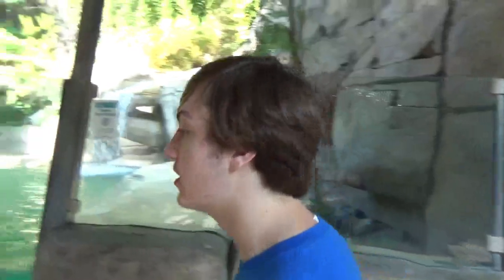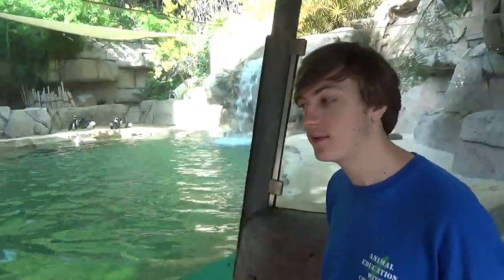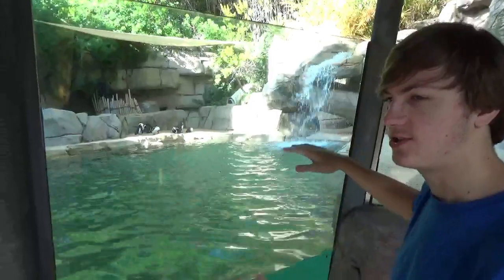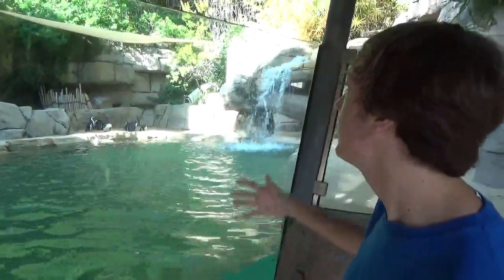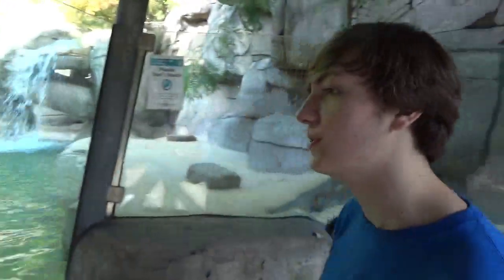The first thing we come up on is Penguin Cove, and here we have some African penguins. I really like this enclosure because it has plenty of area for them to swim, and you can even see down in the water that it has different depths for the penguins to swim in. And then we have this nice waterfall slash stream thing, which I think adds a lot to the enclosure, adds some noise so the penguins don't hear guests as much. It also has plenty of area for them to walk around. It kind of looks like a little jungle outcropping in Africa with all the rocks and the trees and everything. I just think that looks super cool.